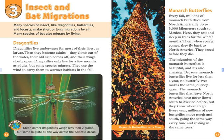Monarch butterflies. Every fall, millions of monarch butterflies from North America fly up to 3,000 kilometers south to Mexico. Here, they rest and sleep in trees for the winter months. Then, when spring comes, they fly back to North America. They breed before they die. The migration of the monarch butterflies is beautiful, and it's also amazing.